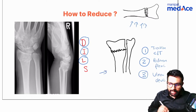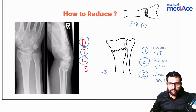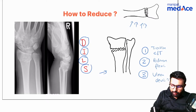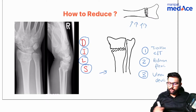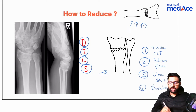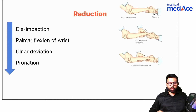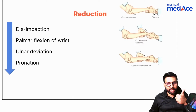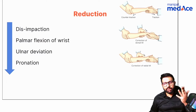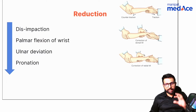Now look at this animation here. First I'll do traction, counter traction. I'll disengage it. Now I will do an ulnar deviation, and can you see how it is corrected? This is the correction. Now the last correction remaining is that supination has to be converted. Supination is converted by doing the opposite, that is pronation. So what is the ideal movement that you have to do? Disimpaction by traction, counter traction, palmar flexion of the wrist, ulnar deviation, and pronation. So these are all the movements that you do to reduce a Colles fracture.